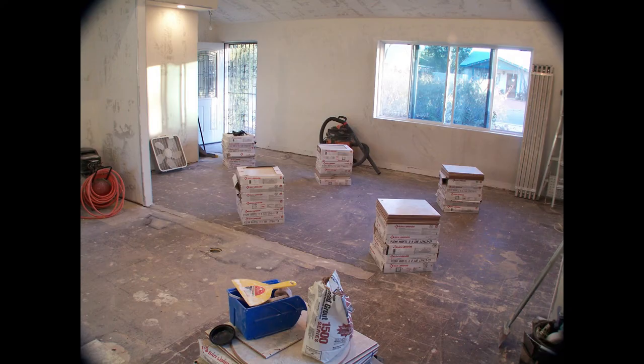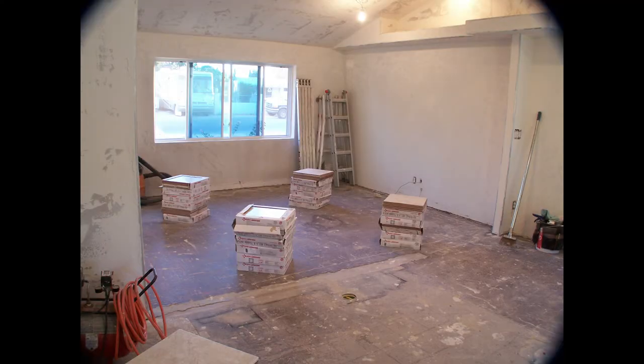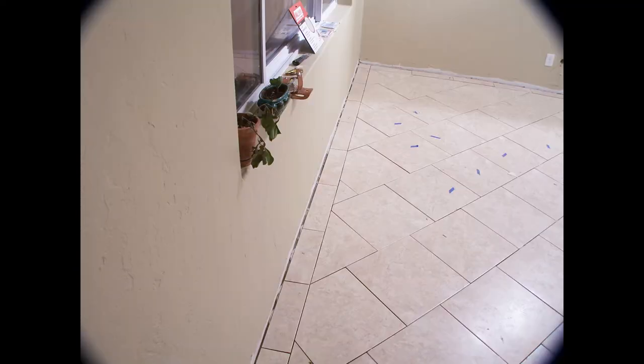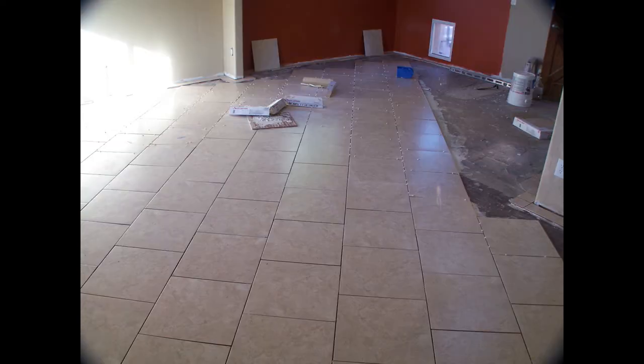I chose an 18 by 18 ceramic tile that looks quite a bit like travertine. This is a major, major design trick right here. The tile got laid on the diagonal from the front door to the eat-in kitchen. It makes the eye go all the way across the floor. It makes the house look elongated and wider.